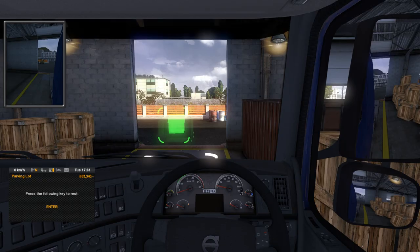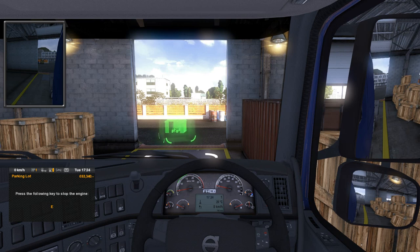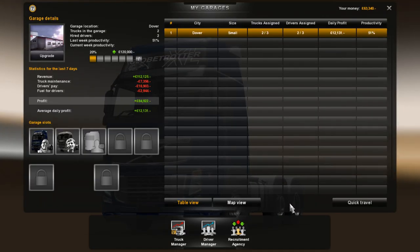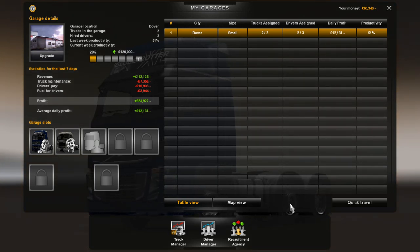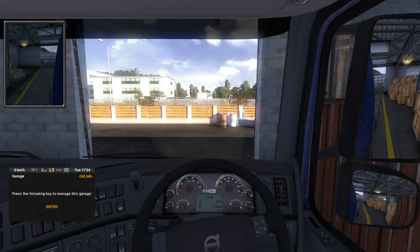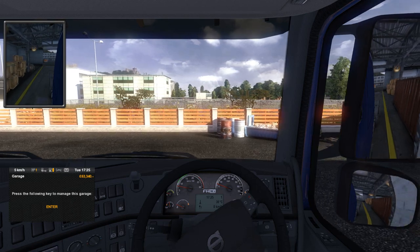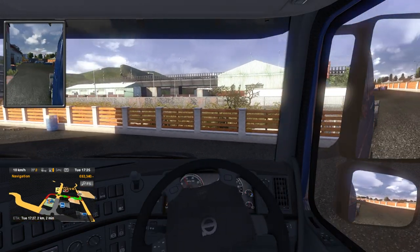Right. Okay, I think I'm in my garage. So, do we go out that way? I'm not the brightest button in the box. What am I doing there? Don't want that. I don't want that at all. I want to get the job. Let's go out and find the green gate thing that allows you to take the job. It's normally right by the exit.